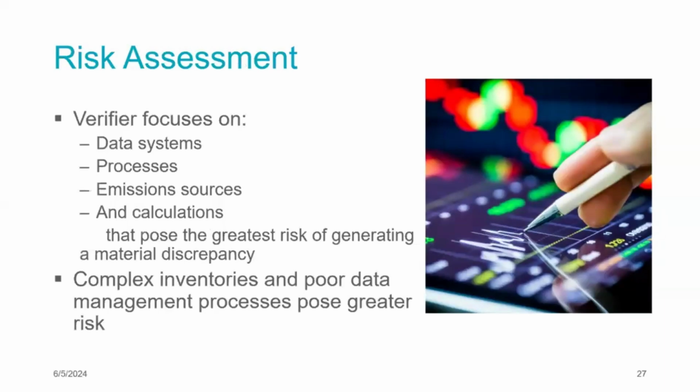So verification at its core is really a risk-based process. And the verifier's risk assessment is going to focus on reducing the risk of material misstatement by focusing on the data systems, processes, emission sources, and calculations that are going to pose the greatest risk of generating a material discrepancy. Complex inventories and poor data management processes across an organization are going to pose greater risk. Verifiers are going to take that into account when they're developing their risk assessment and evidence gathering activities. And VBs are going to identify these risks by analytical procedures and by collecting data submitted by the organization.